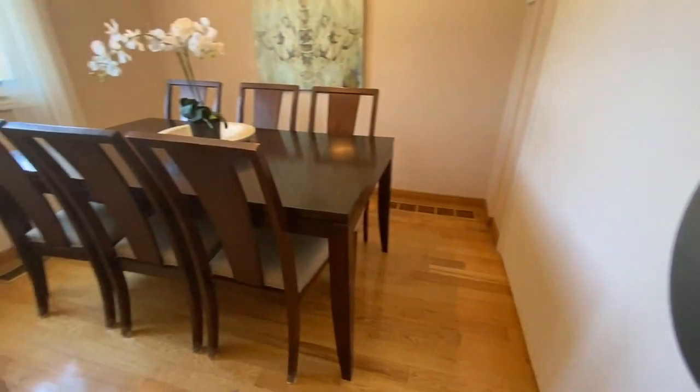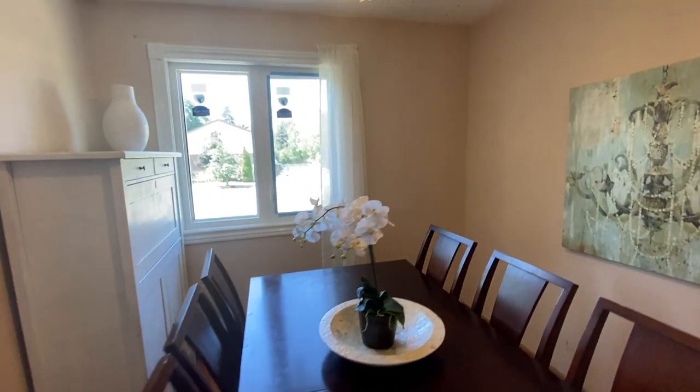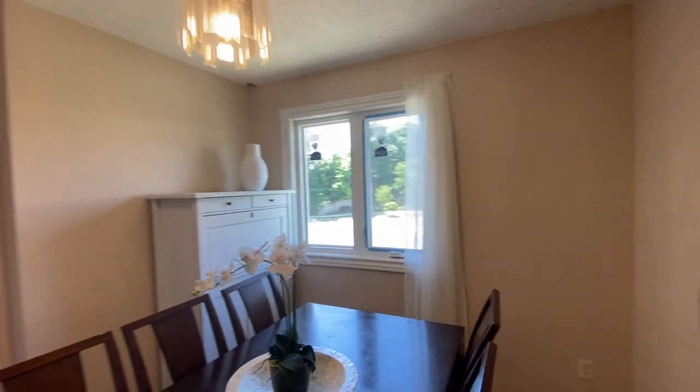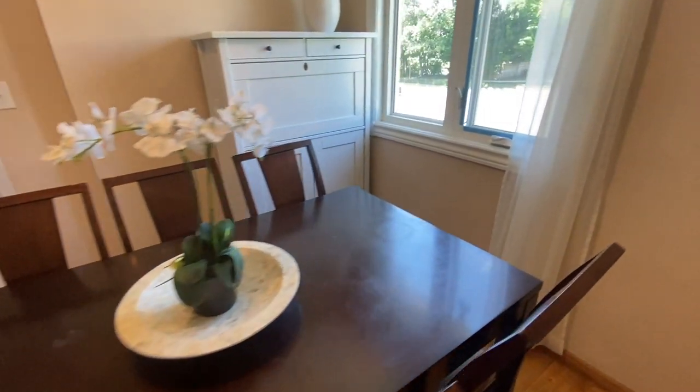Yeah, this one is not bad. I like that the windows are all brand new. So I wonder if the condo corporation has updated that. Nice wood floors. The backyard is decent. Yes, there's no grass, low maintenance.